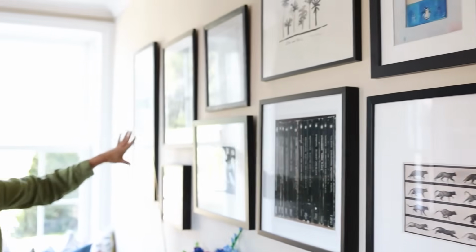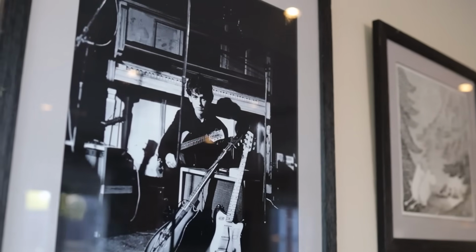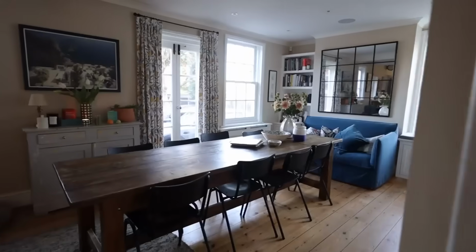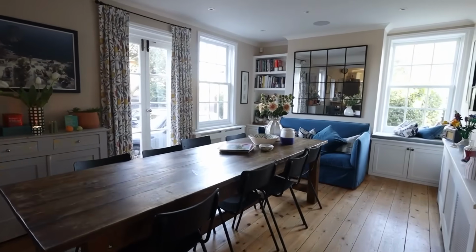Obviously we have a Beatles tour poster because my husband works in music, and puffins because you get puffins where my mum's from, so that obviously had to be there. And that's the kitchen.